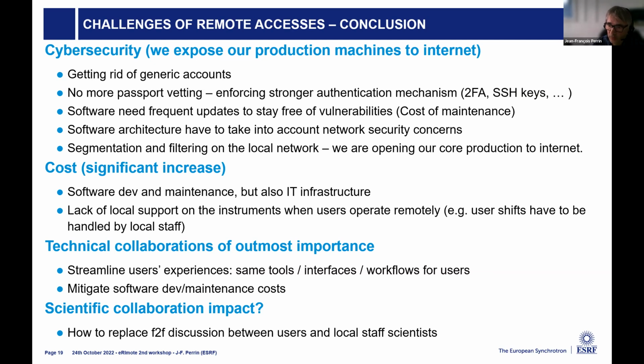In terms of cost also, there is a lack of local support. It was not rare that during the night the users took the shifts, which is not the case anymore. So if we want to continue to work 24 hours a day, we had to recruit some scientists to help perform the experiment locally. Typically sample positioning and things like that; currently not everything is possible remotely.